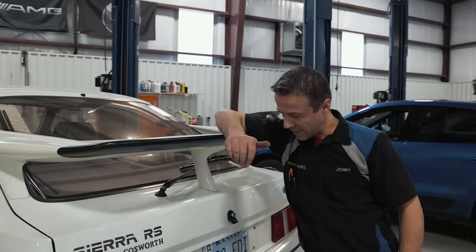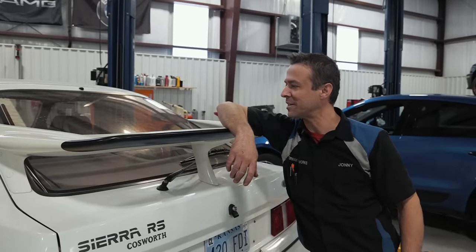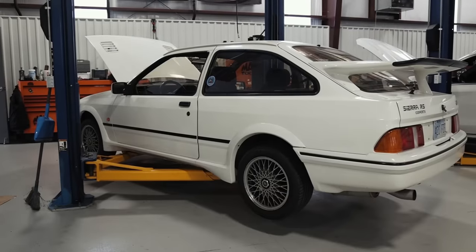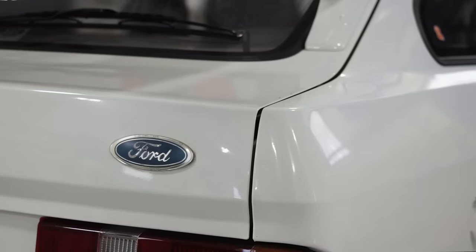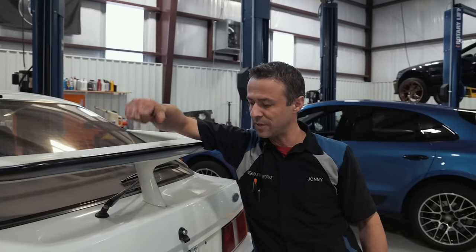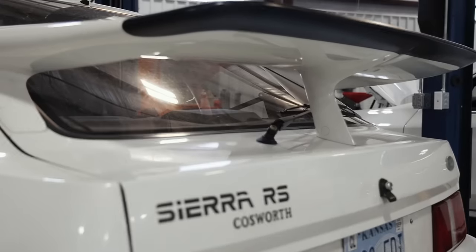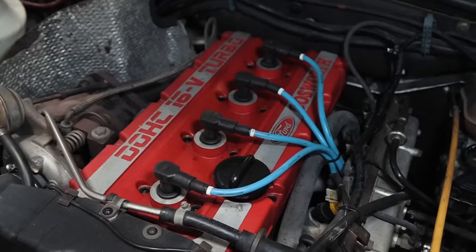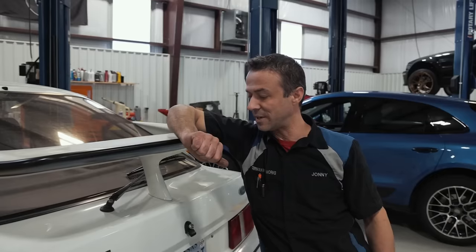Okay, so where to start? This is not our usual vehicle we work on, but this is absolutely my favorite in the whole world. A 1987 Ford Sierra Cosworth. When I was back in Italy, a friend of mine had one about 18 years ago or so, and I drove it and fell in love, because this one has a four-cylinder 2.0 turbo.